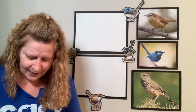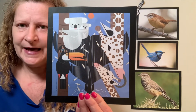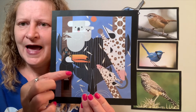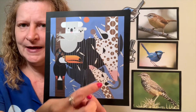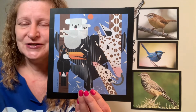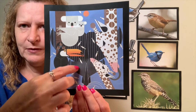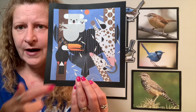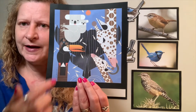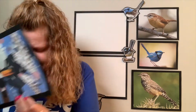Now, another kind of art that he made was not only birds, but different kinds of animals. He loved nature. And so here we have a toucan. Here is a koala bear with the baby. Here are giraffes. Good job, I heard you say it. And what do you think this black part might be? Well, it's a whale's tail. He made a small one and a large one. So this is the kind of art that Charley Harper designed.